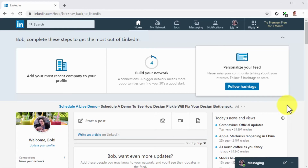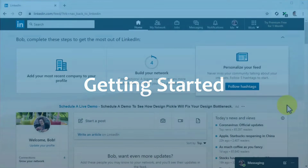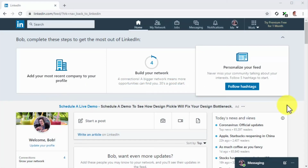With that in mind, we've designed this lesson to give you a clear guide on how to create your own company page from scratch, the right way. Getting started. Start on your LinkedIn account homepage.